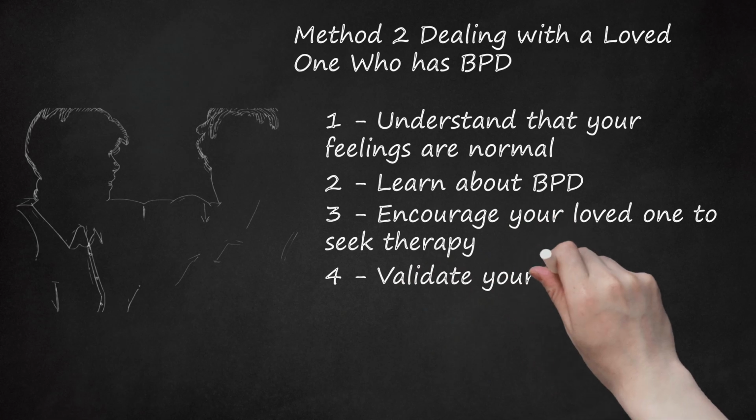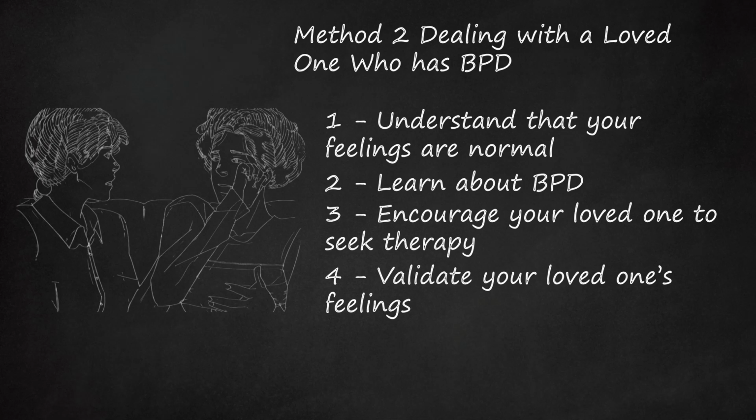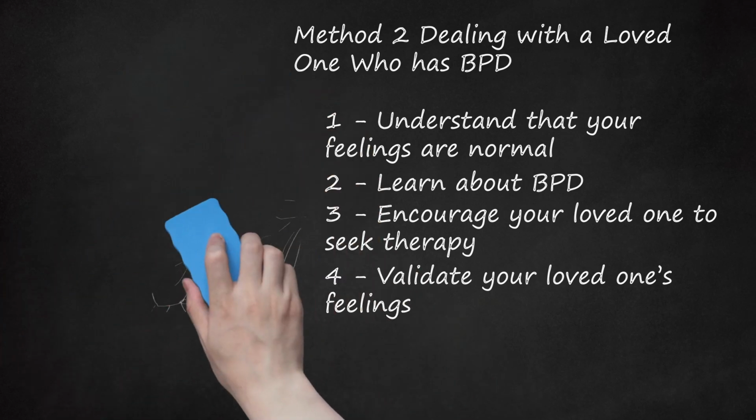4. Validate your loved one's feelings. Even if you don't understand why your loved one feels the way he does, try to offer support and compassion. For example, you can say things such as "it sounds like that is very hard for you," or "I can see why that would be upsetting." Remember, you don't have to agree with your loved one to show him or her that you are listening and compassionate. Try making eye contact as you listen, and using phrases such as "yes" as the other person is speaking.